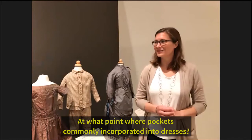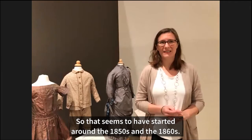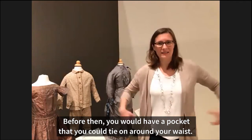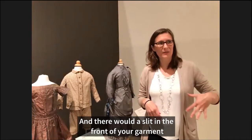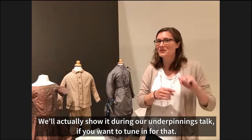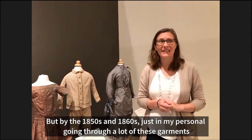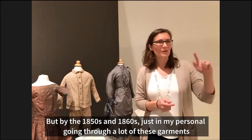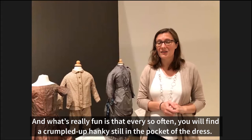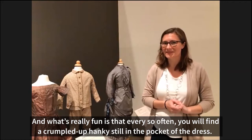At what point were pockets commonly incorporated into dresses? So that seems to have started around the 1850s and the 1860s. Before then, you would have a pocket that you could tie on around your waist, and there would be a slit in the front of your garment, and you could put your hand through that slit and into this pocket. We'll actually show it during our underpinnings talk if you want to tune in for that. But by the 1850s and 1860s, just in my personal going through a lot of these garments, I started to notice a lot of pockets around that point. And what's really fun is that every so often you will find a crumpled up hanky still in the pocket of the dress.